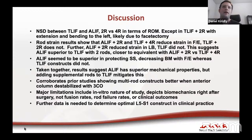They found that the ALIF decreased sacral screw bending moments with flexion and extension, whereas the TLIF constructs did not. Taking all of these results together, they show that the addition of anterior column support significantly improves the construct mechanics, with ALIF seeming to have superior mechanical properties to TLIF unless additional rods are added to the TLIF construct.